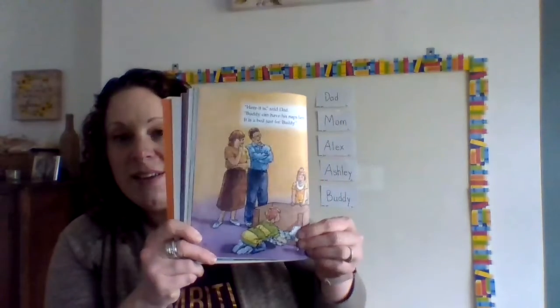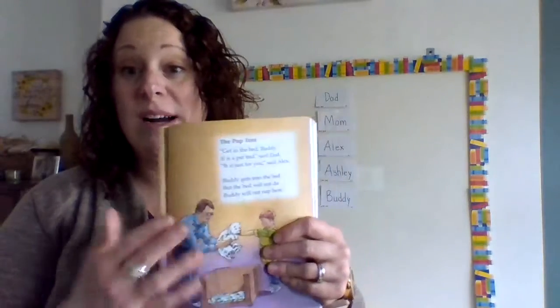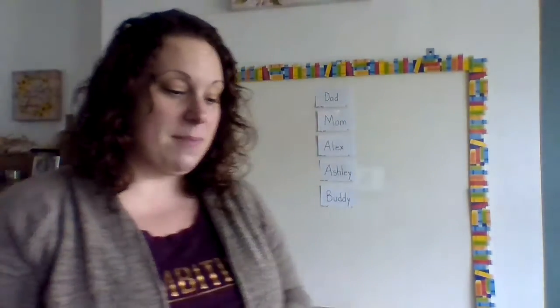Ugh, can't talk. All right, let's follow along with our fingers. Here it is, said Dad. Buddy can have his naps here. It is a bed just for Buddy. So they made him a bed. All right, very good. Now, there's obviously going to be more, but next week we'll talk about that.